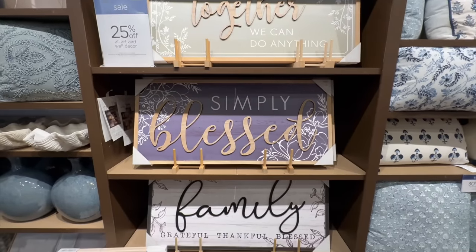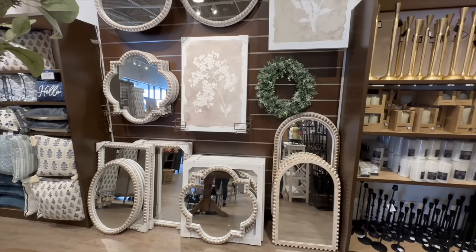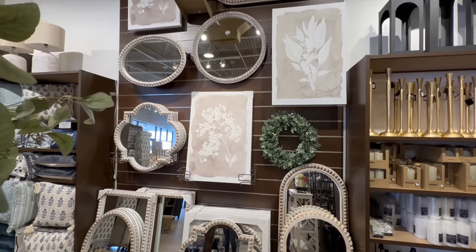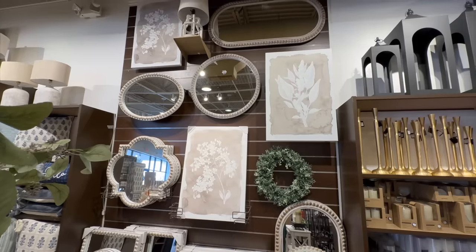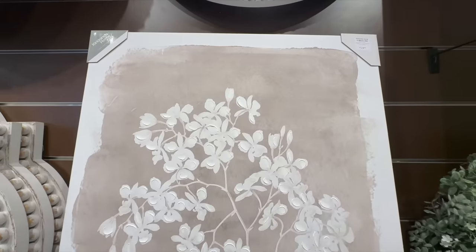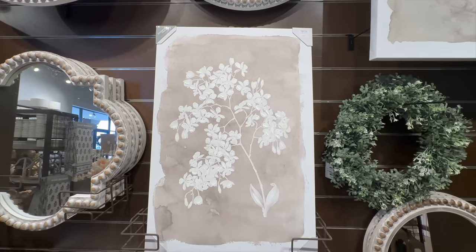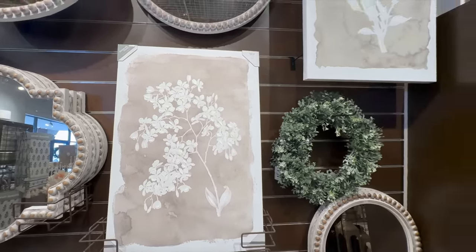Here is a wall display of their new mirrors. Many of them have a whitewashed beaded frame that adds a touch of boho chic flair to your home in different shapes and sizes that you could use in entryways, living rooms, bedrooms to brighten and enlarge the look of your space.